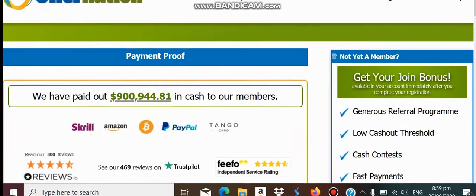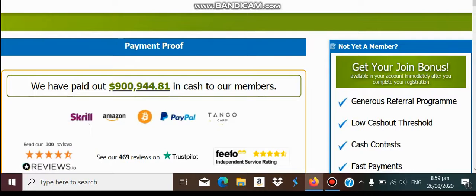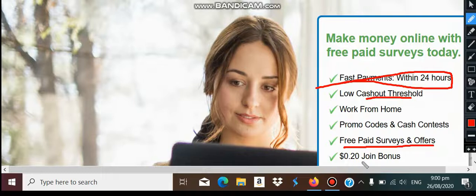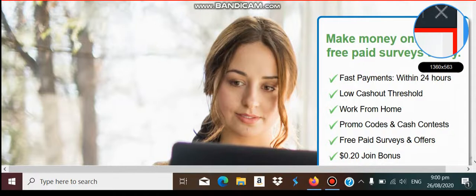So I'll be going over to the third one, and the third one is the one I love most because it's the best. I'm not unveiling the name yet. This one you can see, make money online with free paid service. You can see fast payment, 24 hours. That's why I love this. Low cash out threshold. You can see free paid surveys and offers, and most of all, when you register you'll be given 20 cents for registering. So you just have to earn 80 cents, then you can cash out because the minimum withdrawal here is $1.